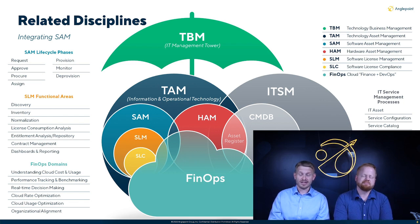Now, we get this question often, so we want to go through, in this visual that you'll see in front of you, some of the different areas where SAM fits and how they relate to the different parts of IT. So we have here technology asset management. This is the larger picture of all asset management within an organization. And connected to that is the ITSM, or IT service management arm. And that's where your move, add, change, delete function, where your break fix, where tickets are submitted, all of that links to the assets, and all of those can be recorded inside of the central management database, the configuration management database, the CMDB.